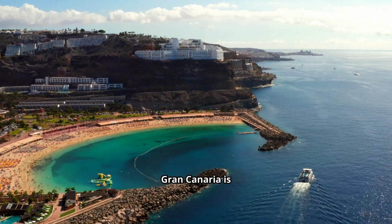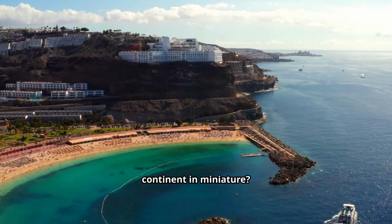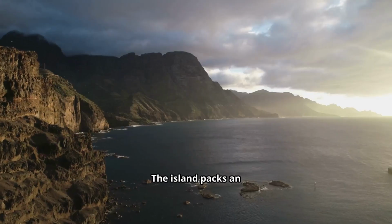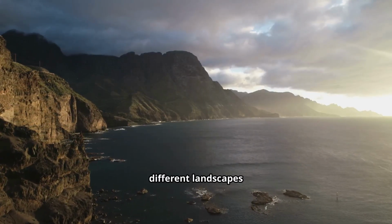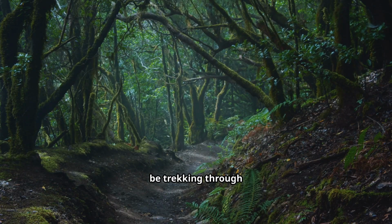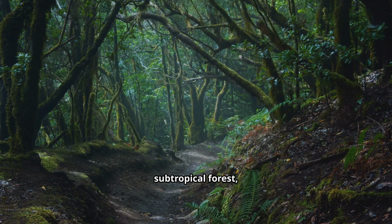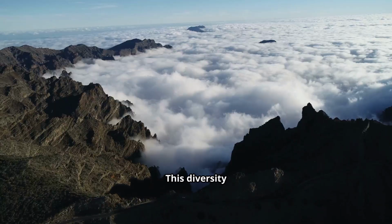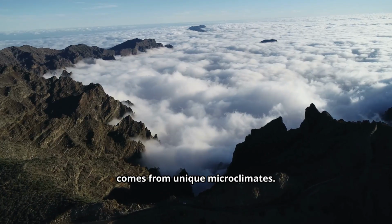Did you know that Gran Canaria is often called a continent in miniature? It's a wild thought, but it's completely true. The island packs an insane amount of different landscapes into such a tiny space. One minute you can be trekking through a dense subtropical forest, and the next you're staring at rolling sand dunes like the Sahara. This diversity comes from unique microclimates.